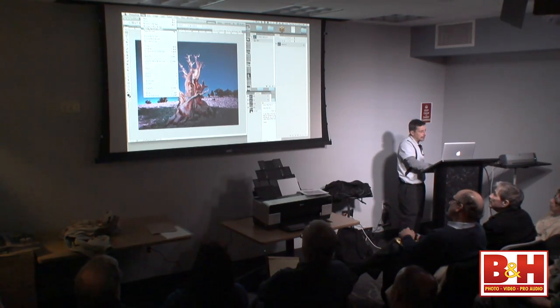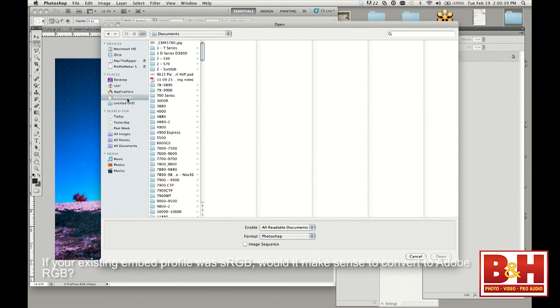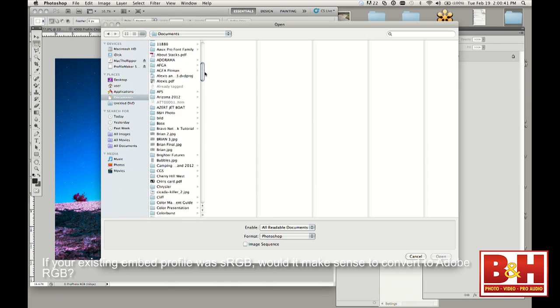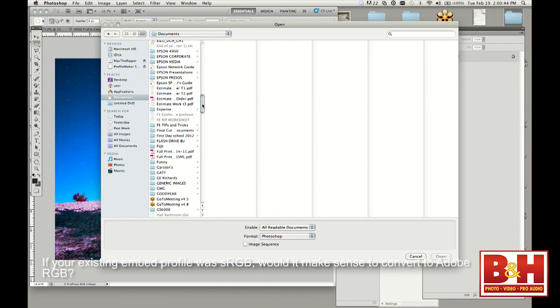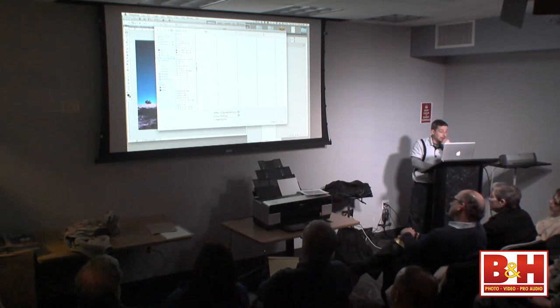So let's see if I have a fairly decent image that I can use. If your existing profile, the embedded profile, was sRGB, would it make sense to convert to Adobe RGB? Why? Because it's gonna give you more editing room. Yeah. And that's actually kind of what I'm gonna show you right now.